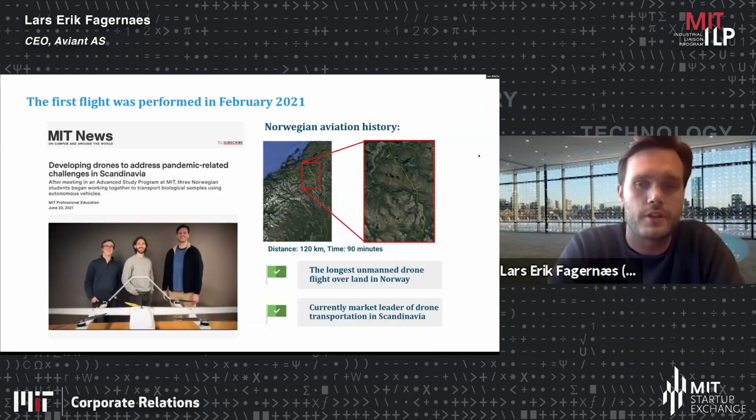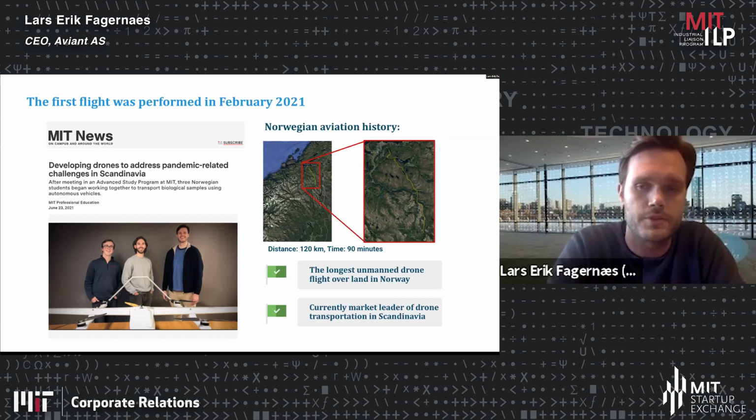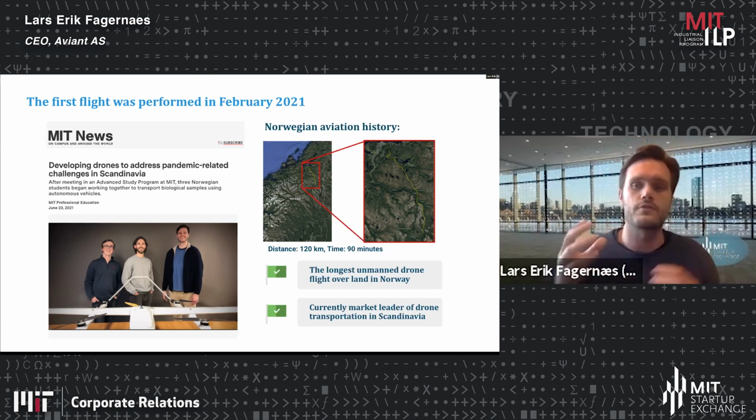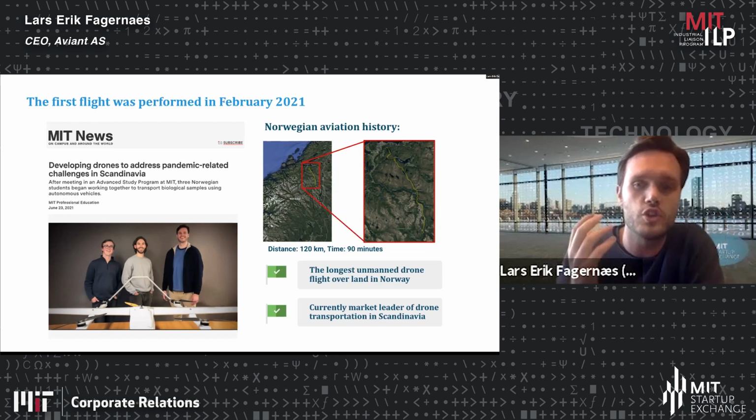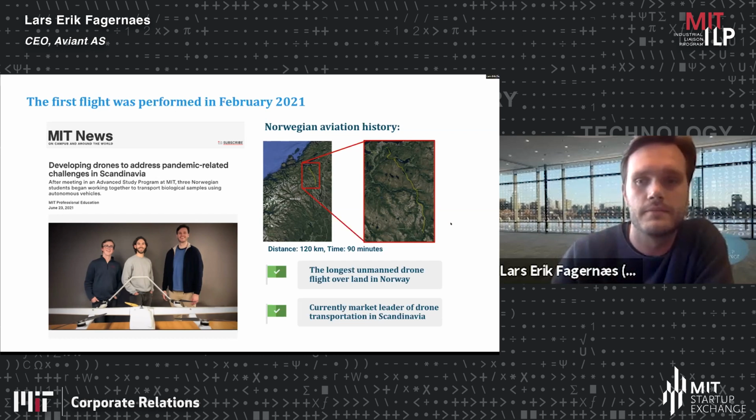So we've done the first autonomous flight covering 120 kilometers in Norway, which is the longest autonomous drone flight ever done in Scandinavia. This got us into national newspapers in Norway, but also onto the MIT front page, because of the way the Scandinavian countries are working. This is a huge advantage for their current infrastructure and really helps during the pandemic.